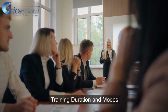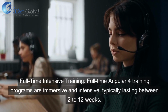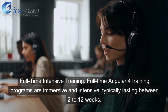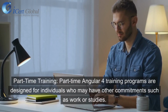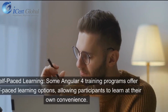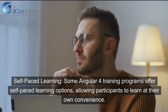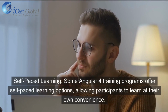Training duration and modes. Full-time intensive training. Full-time Angular 4 training programs are immersive and intensive, typically lasting between 2 to 12 weeks. Part-time training. Part-time Angular 4 training programs are designed for individuals who may have other commitments such as work or studies. Self-paced learning. Some Angular 4 training programs offer self-paced learning options, allowing participants to learn at their own convenience.